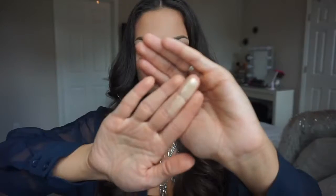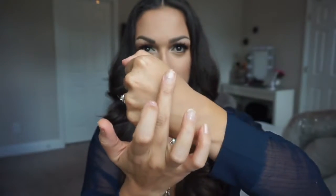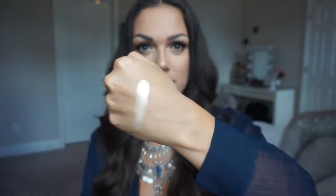Let me swatch it for you. That's what it looks like on the fingers. Do you see how intense that is? And a lot of people with my skin color, or a little bit darker, would probably be a little bit intimidated because it looks so light, but since it has that yellow and champagne undertone, it definitely works for darker skin tones. I love that highlight, and it's only $24. Most highlights are $38, $40, all that kind of stuff, and this is really affordable. It's not drugstore, but it's definitely affordable, and you can find this at Kohl's.